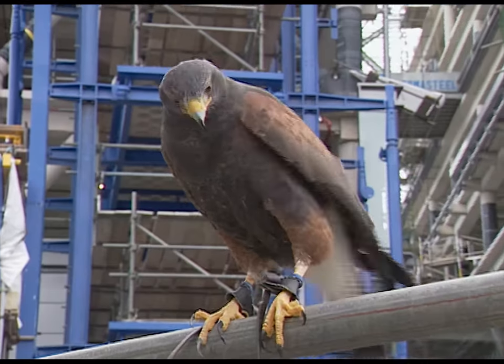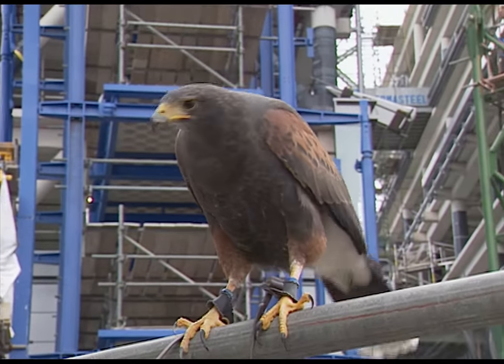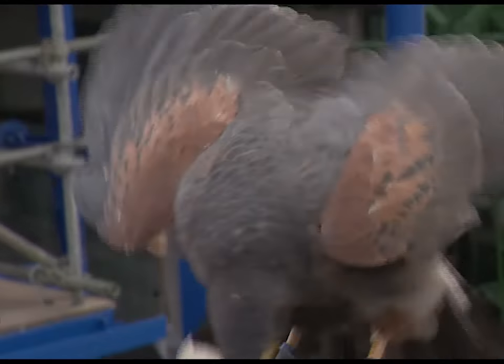These are the hawks we typically use for this type of work. They're called Harris hawks. They put up with cars, traffic, people. We find these are the best birds for this type of work.